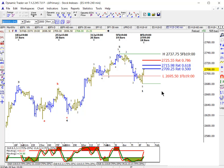We're going to need to really keep on top of it over the next several months, and I suspect we're going to continue sideways to down over the next several months in a sloppy bear market correction going into 2020. We'll keep you up to date on that day by day in our DT reports.